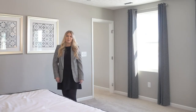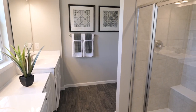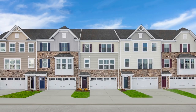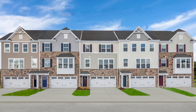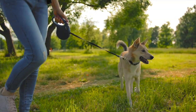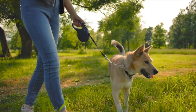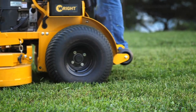At the end of the day, retreat to your own private owner suite with relaxing private bath and dual sinks. Even your vehicle now has a home as well. All homes at Woodmont Trace include a two-car garage. When it comes time to walk your friendly furry ones, there is a dedicated green space and pet station all within the community. Landscaping installation and ongoing lawn care are also included.